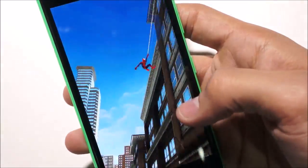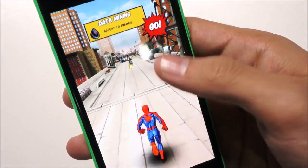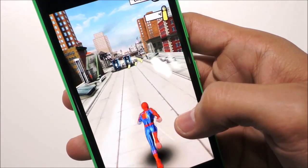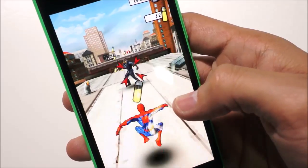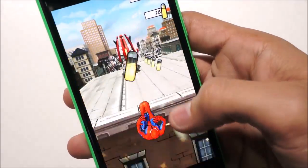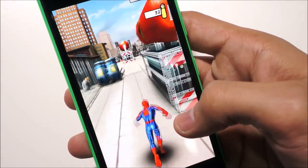It looks really nice, very clean and crisp, high quality, detailed, and it's actually very smooth. You'll notice that the transitions look a bit jittery, but that's actually just the way the game is, because it's more of a drawn out game and not rendered. I think it has something to do with the way the game itself is made.